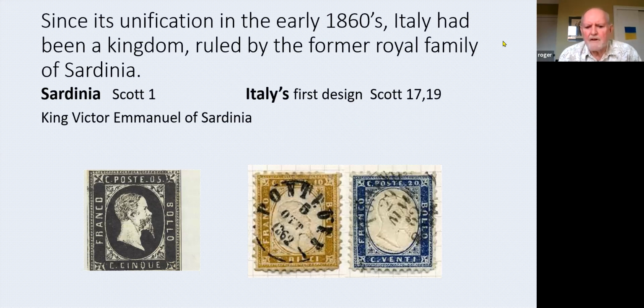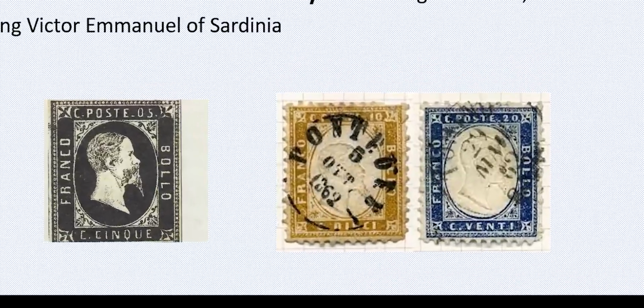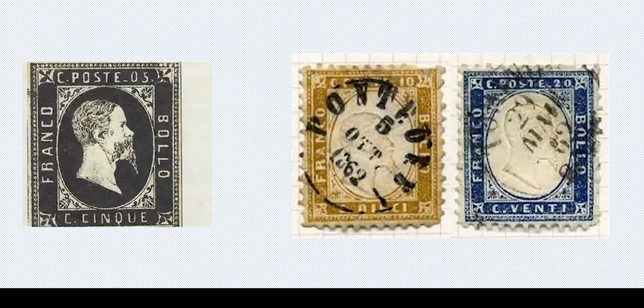You'll notice the great similarity in design of these two stamps, but I have a question. There is something that I find very striking about these stamps. It's the entity that will honor this stamp. Never is it mentioned in Sardinia that this is a Sardinian stamp, and never is it mentioned on the first issues of Italy that this is Italian postage. I mean, they are labeled francobollo, which means postage stamp, but you couldn't use it in Liverpool. You couldn't use it in Lima, Peru. Where do you use it? It was just understood by people that it was for Italy. This, of course, is way before the UPU conventions require stamps to be identified.